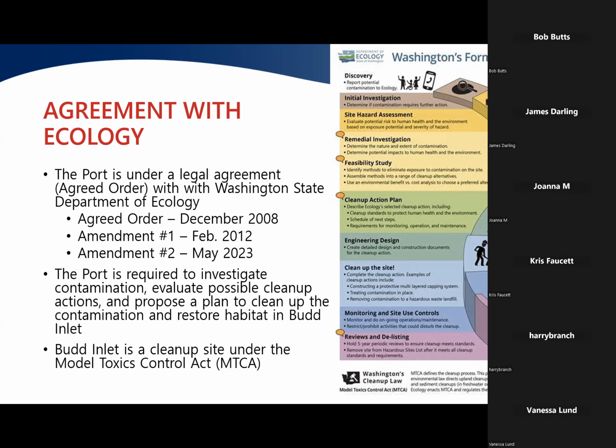We do a number of deliverables with them. One of them was an alternatives memo. The next one we had to do was a data gaps memo that explains what data we are missing out here to move forward with design. And we are now working cooperatively with ecology to try and get in the field and do additional data collection.